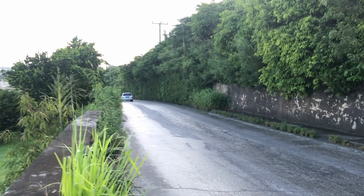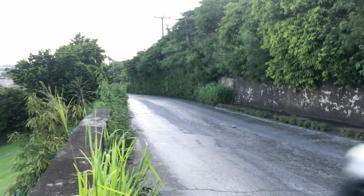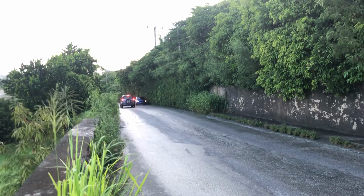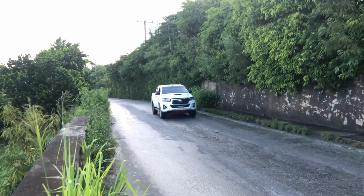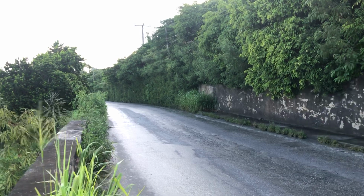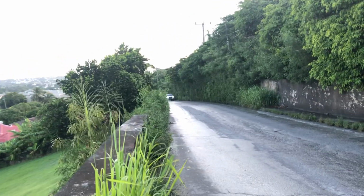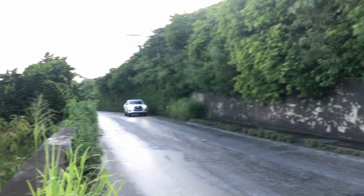Good evening to all. I'm here at Grandview Pike, which is in Shotwell, St. Thomas, once again this evening, for the famous scenic lookout point, which gives awesome views of 6 out of the 11 parishes in Barbados.